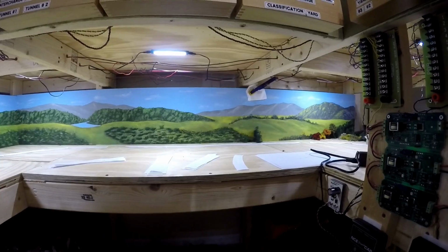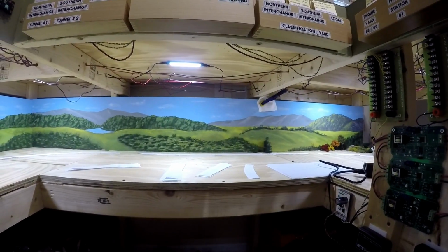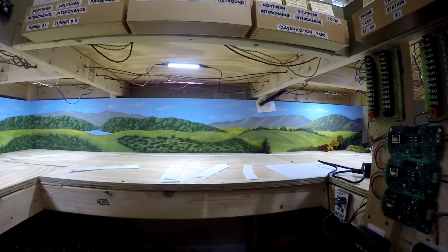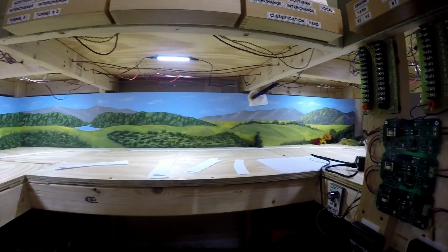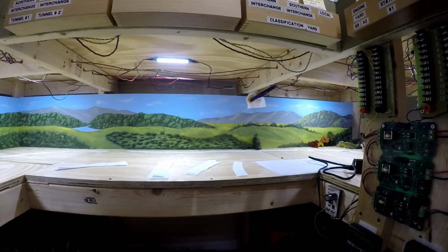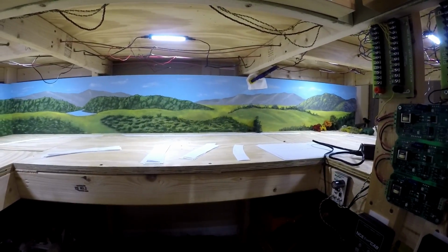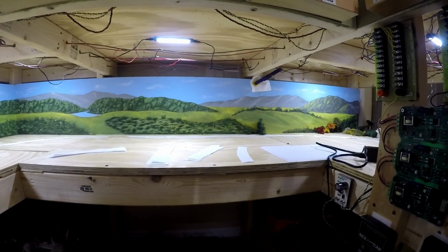The benchwork used for Johnstown was mostly 2x4s and 3/4 inch plywood. And I'm showing you now the second level, which is the lower level. And there's some of my artwork up on 1/8 inch masonite board.